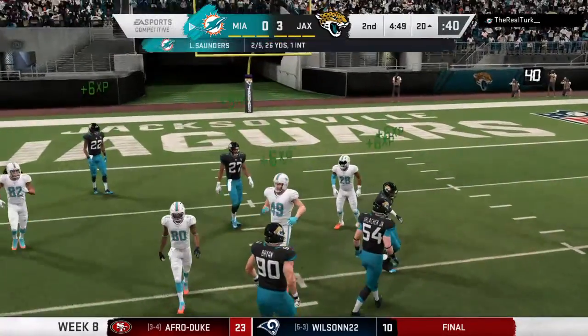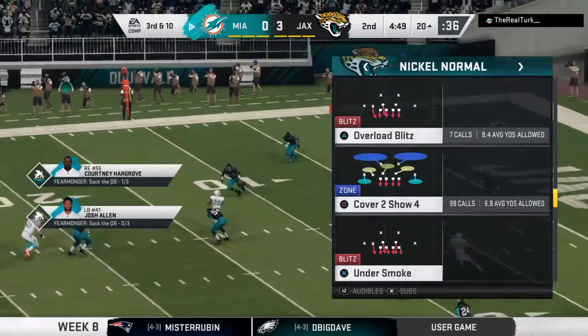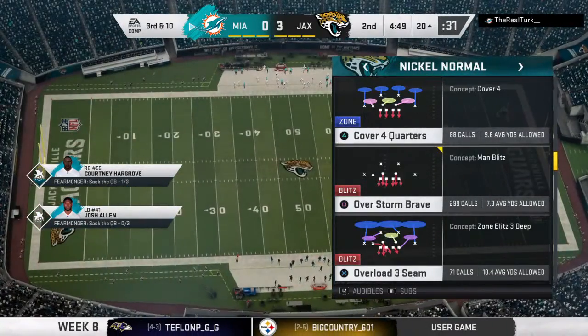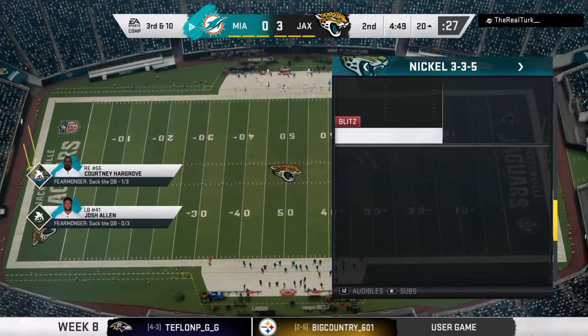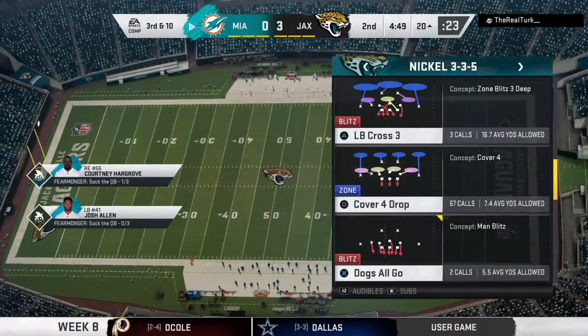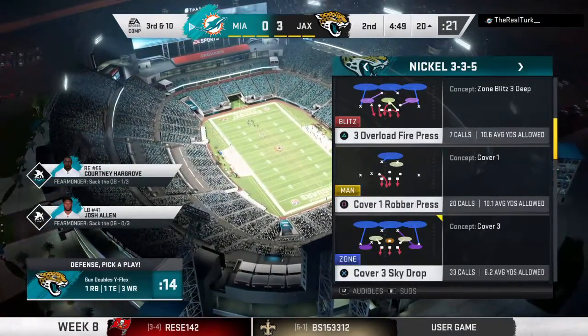Now, meanwhile, a pass that should have been intercepted, but it winds up falling incomplete. So back-to-back incompletions. 3rd down and 10, but you're still in field goal range. And that's the thing to keep in mind. They're in field goal range. So now you don't take any unnecessary risks, but you try and find a way to get back to what you were doing earlier in the drive in order to finish this one off.